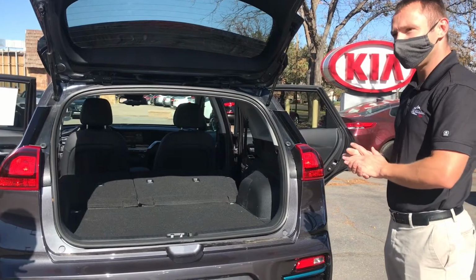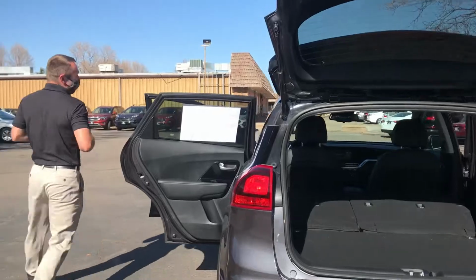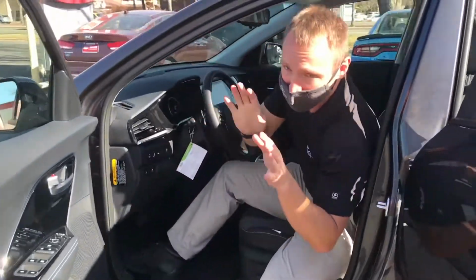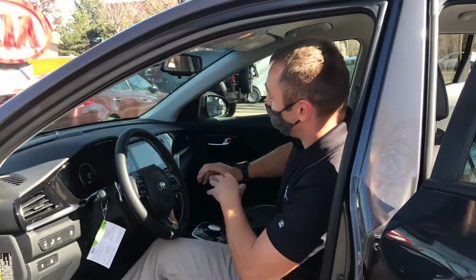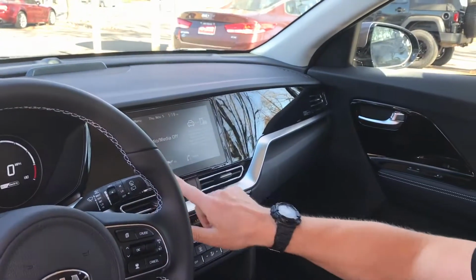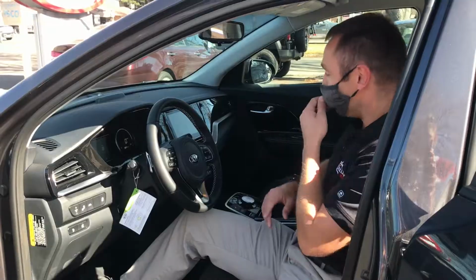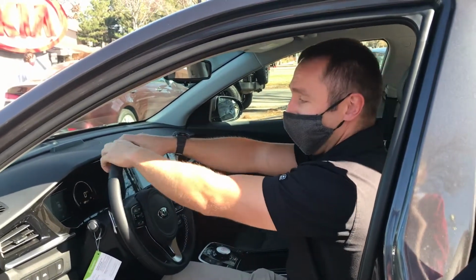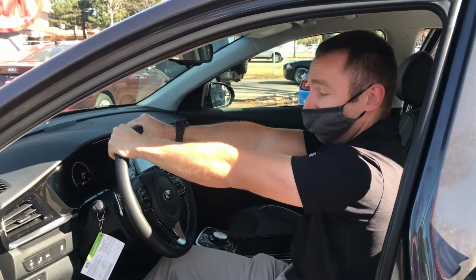Are there any other cool features that are your favorite aspect of this vehicle? Yes, come on along. What makes it awesome is Kia has standardized Apple CarPlay and Android Auto. For those of you who don't know what that is, it mirrors your phone on this nice big screen here. You end up seeing exactly everything that your phone would show. And can that be hands-free as well for safety? Yep, absolutely. You can literally have your hands glued to the steering wheel and still operate Apple CarPlay and Android Auto, which is awesome.